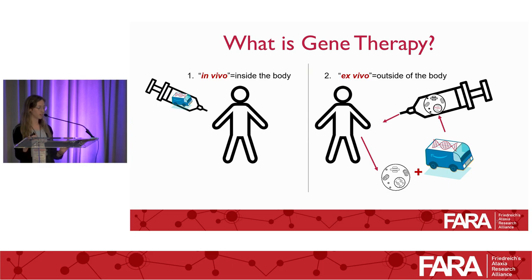And if you look on the right side, the second type is called ex vivo, and this means outside of the body. So for this type of gene therapy, cells are removed from the body, then a healthy copy of the gene is delivered to the cell in a lab-type setting, and then the cells with the healthy copy of the gene are delivered back into the person.